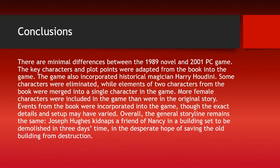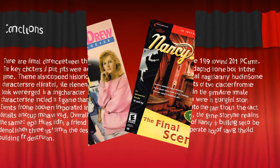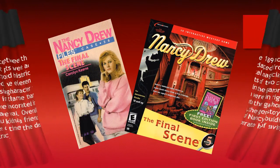So Joseph Hughes kidnaps a friend of Nancy. In the game, it's Maya. In the original story, it's Bess. And the kidnapping occurs in a building that's set to be demolished in a mere 3 days' time. And it's done in desperate hope of saving an old building from destruction. And that is my comparison.